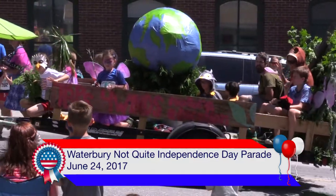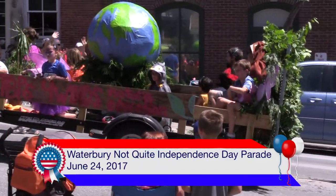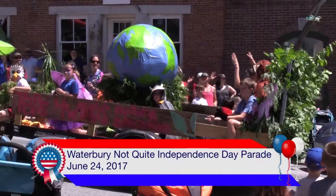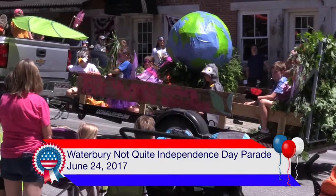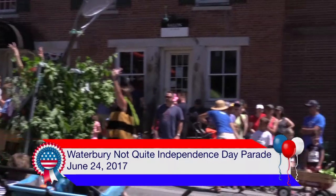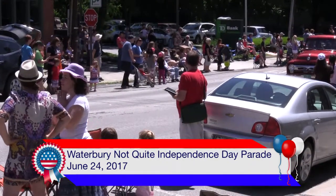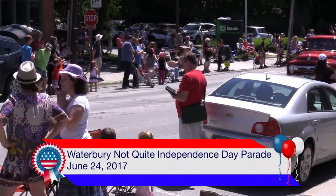Hands-on science education comes to us from Four Winds Nature Group, Thatcher Brook Primary School. Look at this float. What a great float. They've got their solar panel up there, and they're saving the planet. Hands-on science education. Thatcher Brook Primary School. Every year they participate in this event and many others. That school is a focal point of the community of Waterbury.